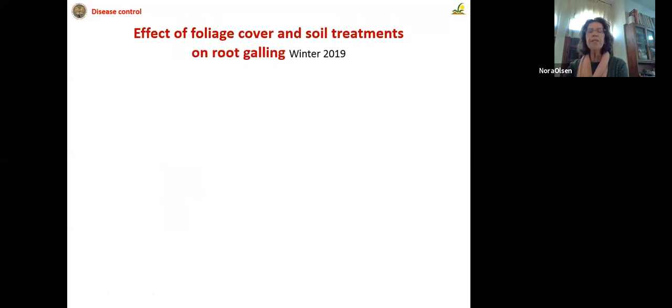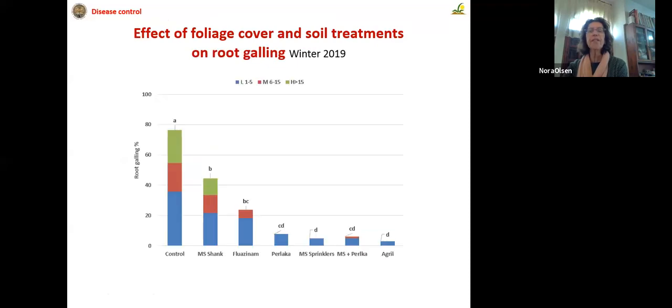These treatments had a significant effect also on the root galling. As you can see here, this is the root galling incidence in the control, very high incidence, and it was significantly reduced by all treatments. And pay attention to the plant cover with a non-woven fabric. It is almost similar to the metam sodium application and the fertilizer.